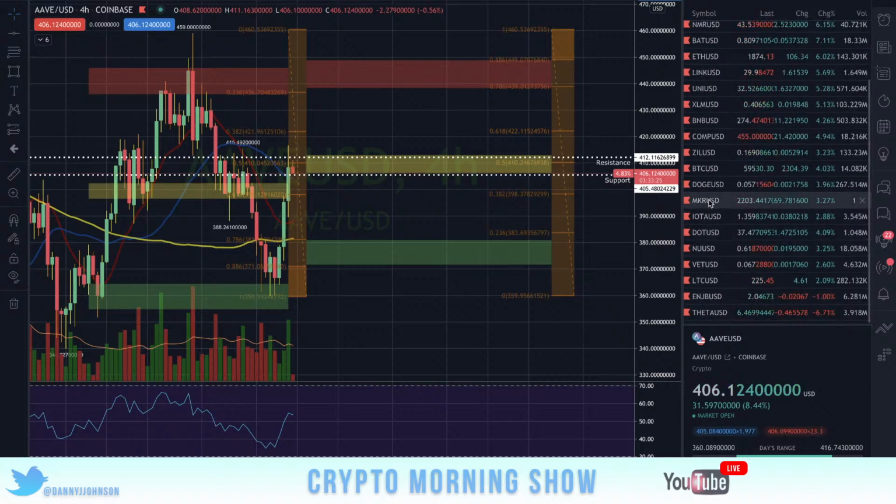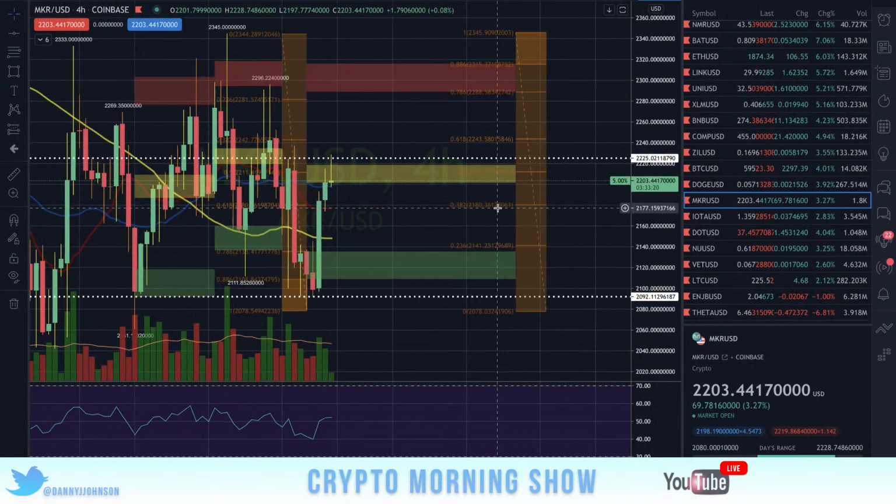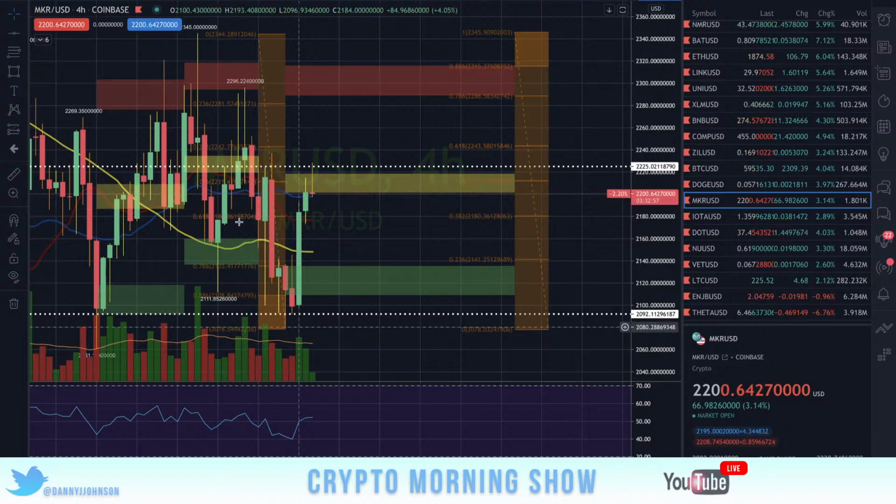MKR USD, there we go, up 3.27% today. Into the buy zone. This one's been relatively difficult to trade. You see, we did make it up through. We had 2 opportunities to sell into the sell target here. Came back down to this new buy target, and then barely shot in there, so we had to be on our toes to get that one. Now we've retraced all the way back down, having another go at it as we start to march up.